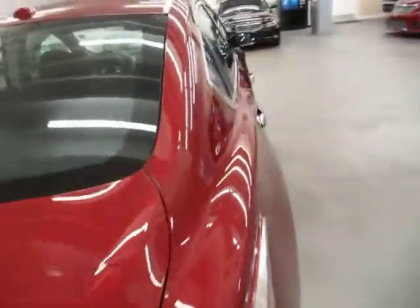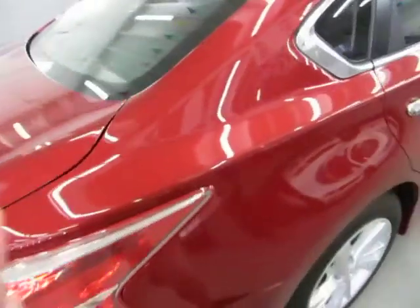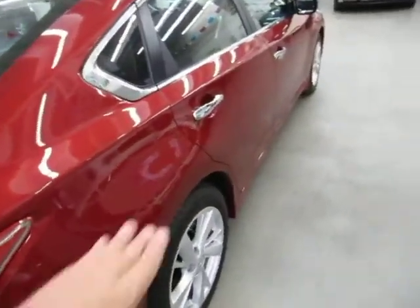Also these seats will actually flip forward. Yeah, there's a way to flip the seat forward. So you can go into like cargo mode, and then that section back there, the back of the seats will flip forward and you can put stuff in there.